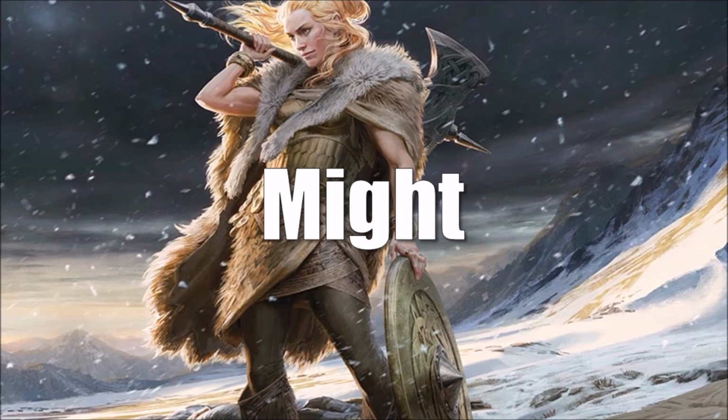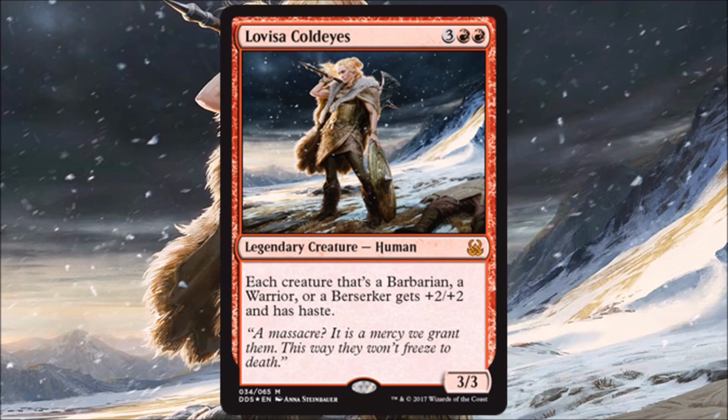So if you want to get all in on the beatdowns, this is your deck. It's a little less cerebral than that last deck for sure, but seems like it could be a lot of fun to play. We're going to start off with the card we saw last Monday, and that's the Vosa Cold Eyes. Now, again, this will be the foil card, and it will have the art that you see on the screen here, which is new art for her.